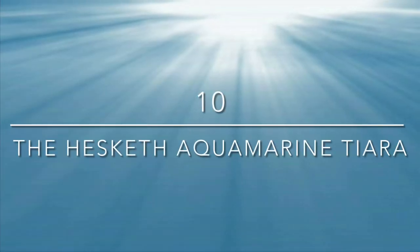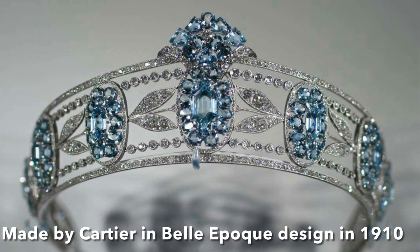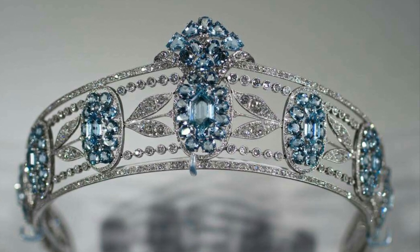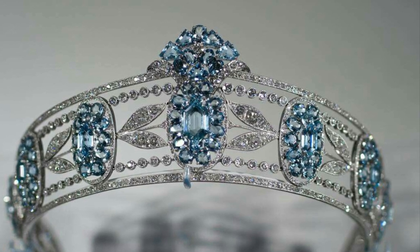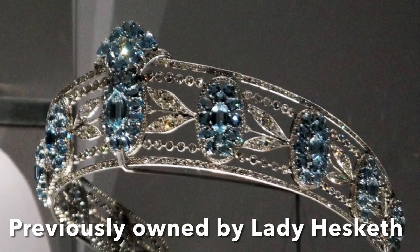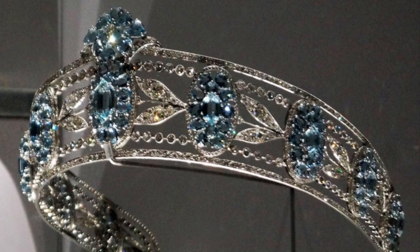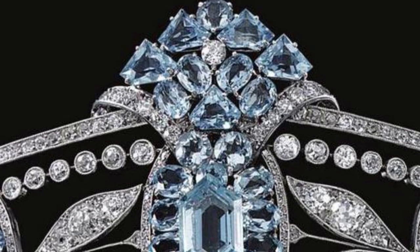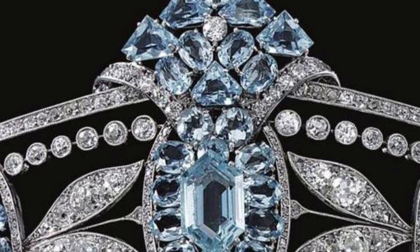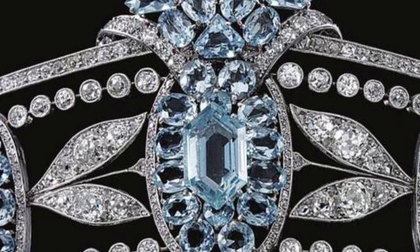Number 10. The Hesketh Aquamarine Tiara. Owned by Christian Lady Hesketh, this Belle Epoque diamond and aquamarine tiara was sold at Sotheby's in their May 2007 sale. The tiara was made around 1910 and fetched more than $98,000. The Hesketh Aquamarine Tiara is designed as a series of graduated oval aquamarine clusters set with oval and hexagonal aquamarines. These are interspersed with sprays of diamond myrtle leaves within millegrain borders of circular and rose-cut diamonds.